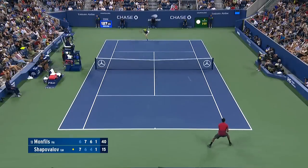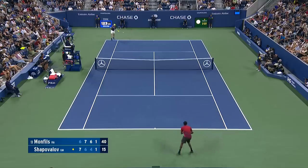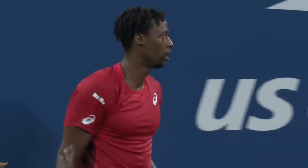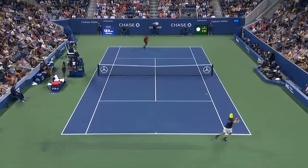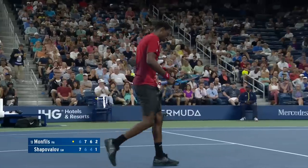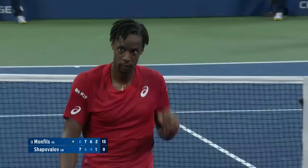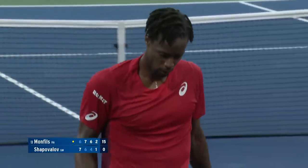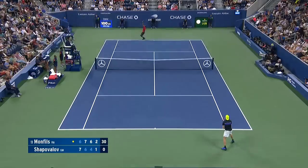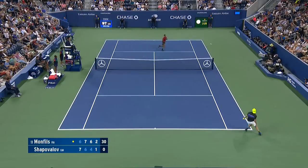17th break point of the match for Monfils. Game, and he does convert, Monfils. And he's in good shape now, the Frenchman. Monfils the finish line. Two games to one, too far away. Not so. Turning on the style now. Well, this is the loose, fun, energetic, playing well, excited Monfils. Both guys will have a good chance to make a Grand Slam quarterfinals, but certainly with Monfils' case.